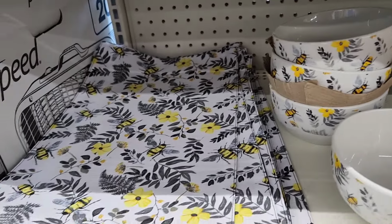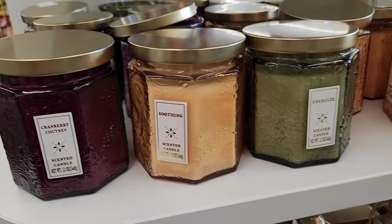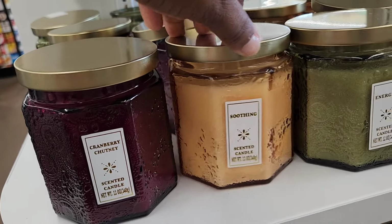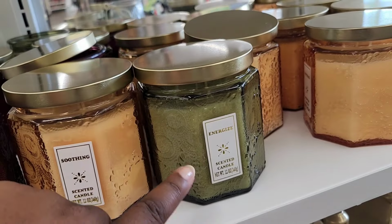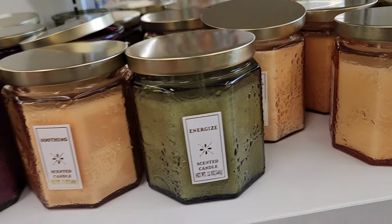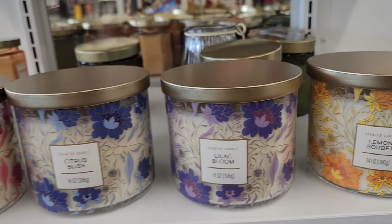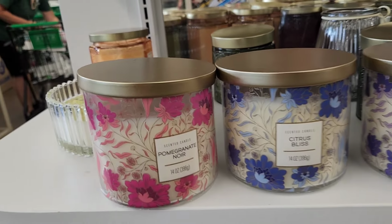Moving on to the candles, usually I'm not really into Dollar Tree candles. I thought the cranberry chutney and the soothing one smelled okay. Energize smells terrible. I would definitely skip that one. It is earthy and it'll definitely energize you all right to run away from this candle. Now these four were a lot better.